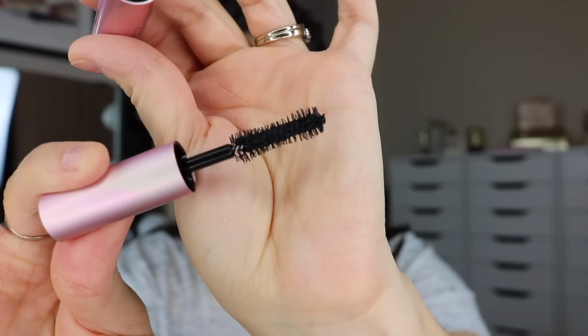I do love the color scheme, but this is where it kind of starts to end for me. You've got the mini Better Than Sex mascara. They do these minis of this mascara in so many things, and I've got to say I don't think it's the best representation of this mascara in the mini size. I don't feel like the brush is fully loaded enough, and when you swirl the brush within the tube, it's so short you really can't pick up any extra product that way. I don't know.